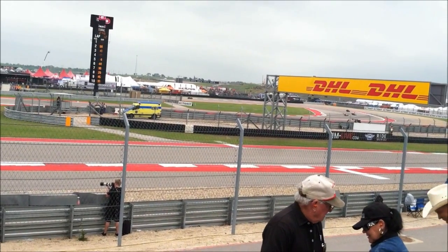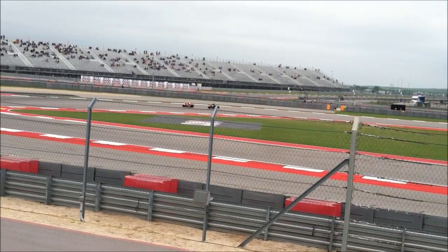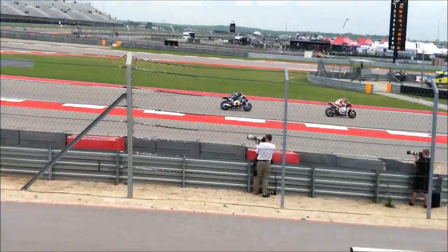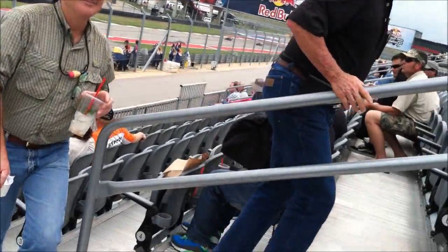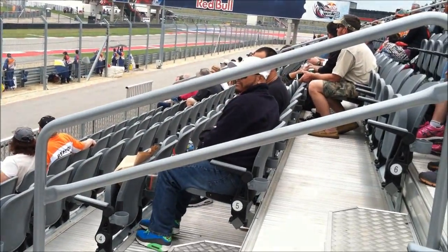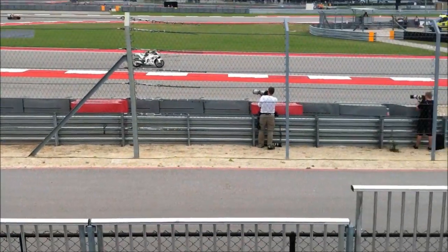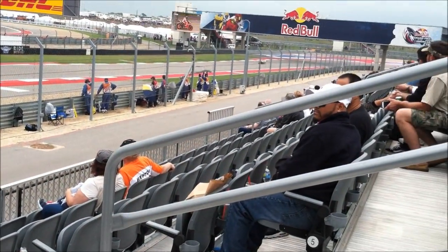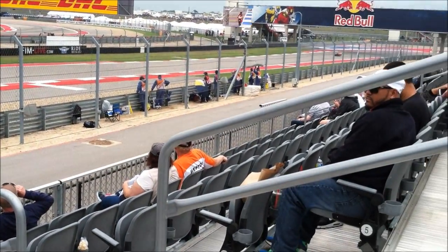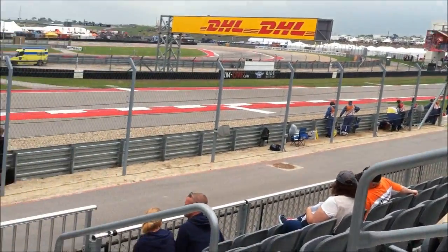He had Fucci or somebody right behind him there. You saw that, but he got his bike stopped fairly quickly, and it's going to be a bit of an accident. Well, it opens the door for someone else. Make it out, but he's on a medium tire, and that's a problem.